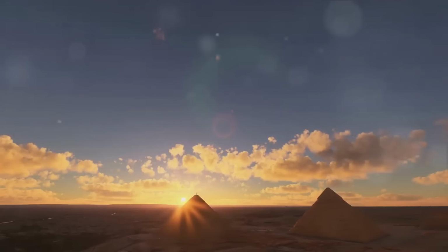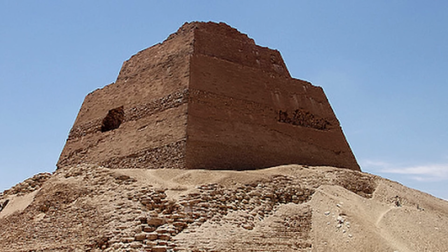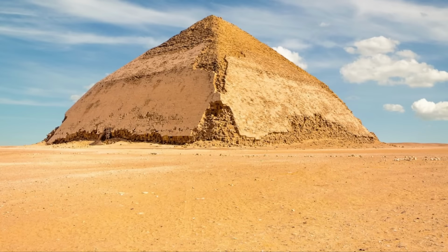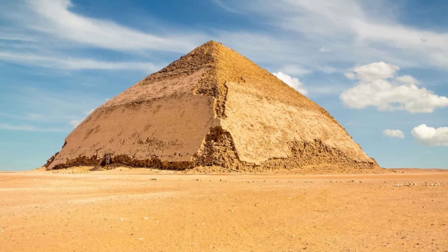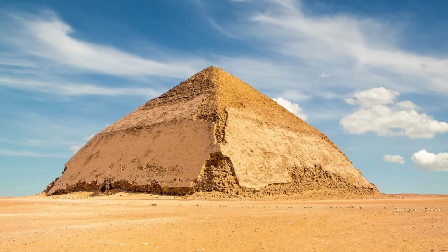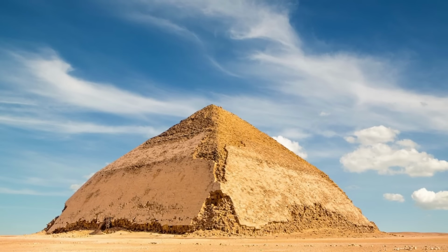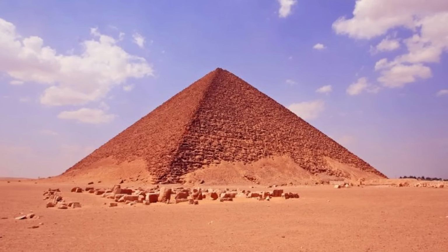The process of trial and error played a significant role in the evolution of pyramid construction techniques. Sneferu's first attempt at building a true smooth-sided pyramid, known as the Maidum Pyramid, ended in partial collapse during construction. This failure provided valuable lessons that informed future architectural endeavors. Undeterred, he embarked on the construction of another pyramid, the Bent Pyramid, which, while successfully completed, exhibits a peculiar bent slope, likely due to adjustments made during construction to prevent further instability. This unique structure stands as a testament to the adaptive and innovative spirit of ancient Egyptian architects.